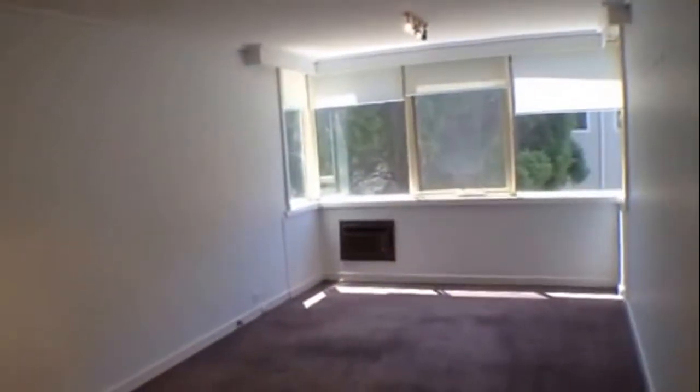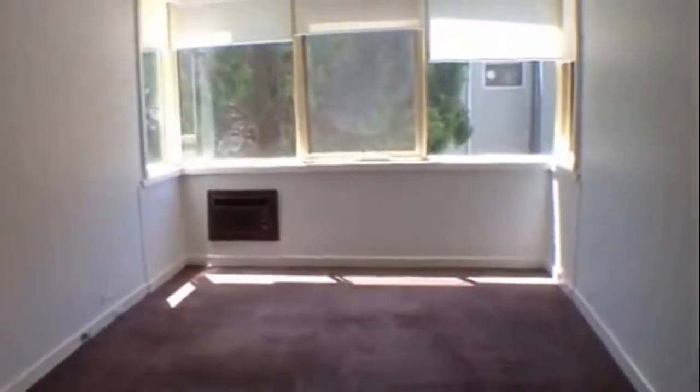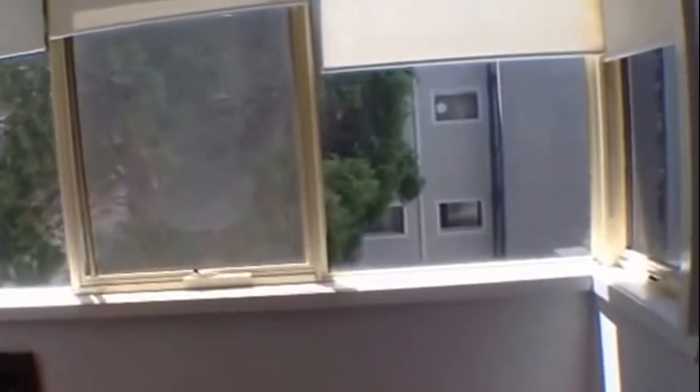Moving through now into our lounge room, nice long lounge room, goes down there. We've got heating just here on the wall, we've got AC unit down there in the corner. Plenty of natural light coming in through here, nice windows. You can see on Kensington Road in South Yarra, very sought after street, great location. Como Park just down the road, Chapel Street, Toorak Road, all within walking distance.